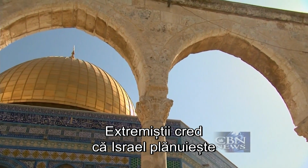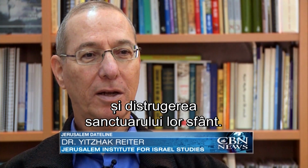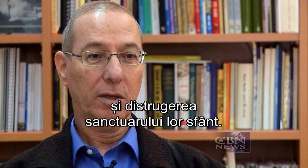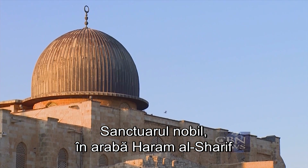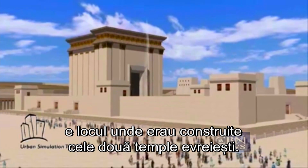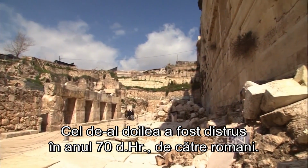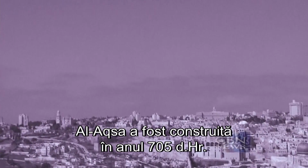Extreme movements believe that Israel is planning to build the third temple and to destroy their holy shrine. Known in Arabic as the Haram al-Sharif, or Noble Sanctuary, it's the place where two consecutive Jewish temples once stood. The second was destroyed in 70 AD by the Romans. Now, Muslim mosques occupy the site. Al-Aqsa was first built in 705 AD.